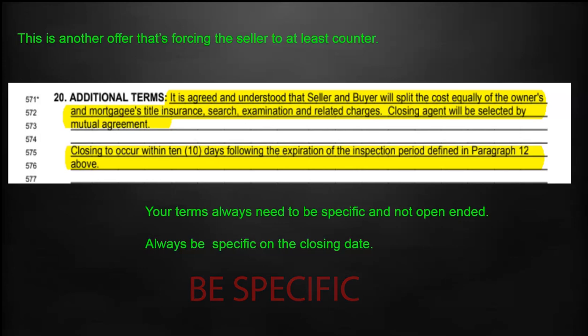And you cannot split closing costs. Don't ever ask that either. That's just not a good idea in a foreclosure. You either pick. You're either paying for it, the buyer's paying for it, or you have the seller paying for it. But pick. Be specific.